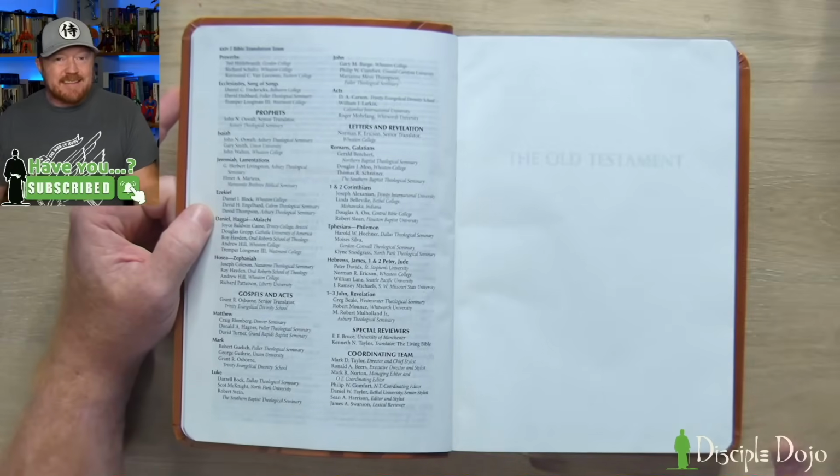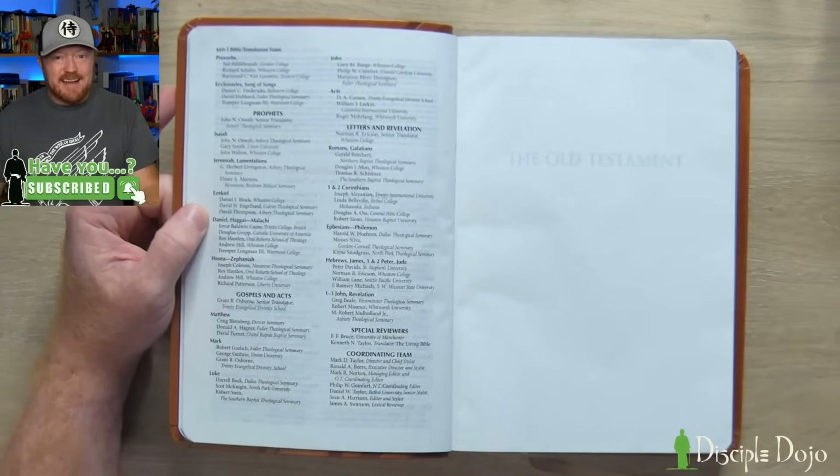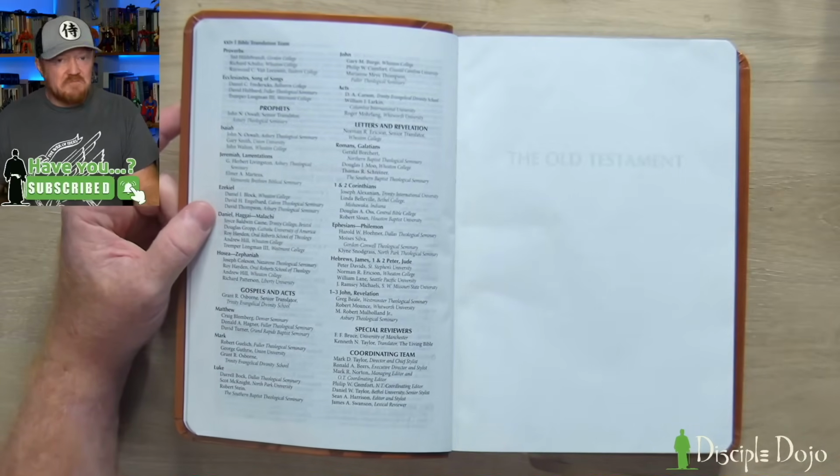So all that to say, the NLT is a fine translation. It's just not a literal translation. It is more thought for thought. So know that going in, but for what it is, it's excellent.